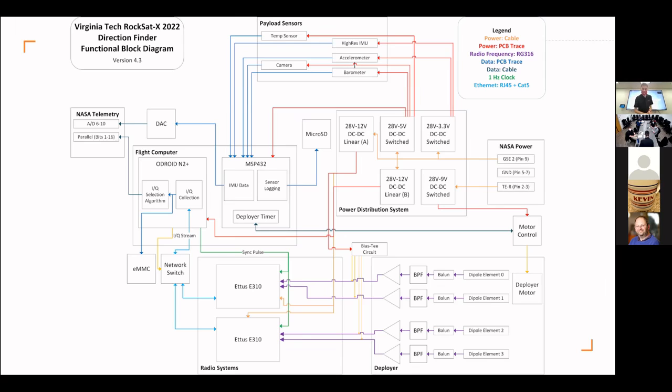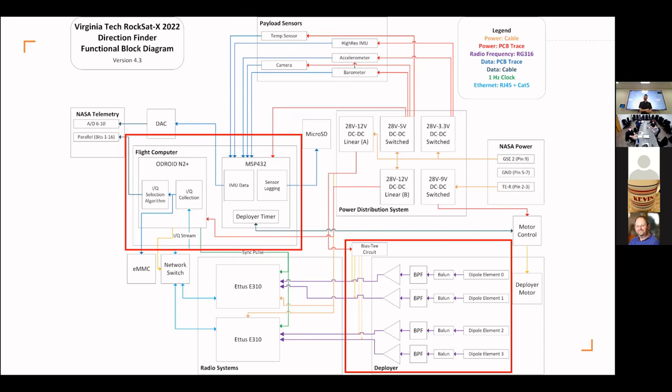So later in the presentation, we're going to be focusing on two of these systems, specifically the RF front end and antenna systems. Jacob's going to be talking about those, and then the flight computer, mainly the software. Danny is going to be talking about that aspect of the project.